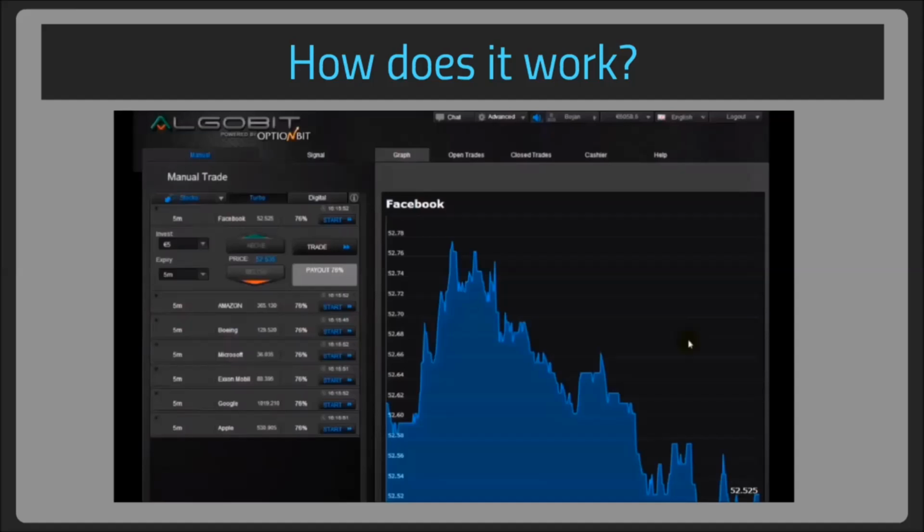This platform is Algobit. Algobit is the proprietary platform of the brokerage firm called Optionbit. About Optionbit, you have to know, this is one of the biggest brokerage firms trading with binary options all over the world. They have more than 250,000 active users, so OptionBit is considered a really reliable brokerage firm.